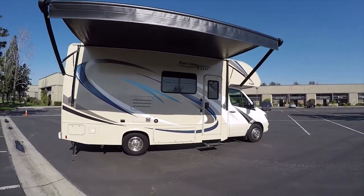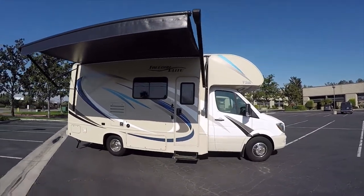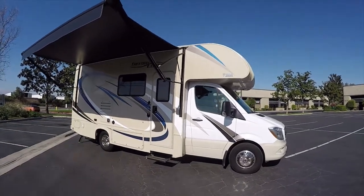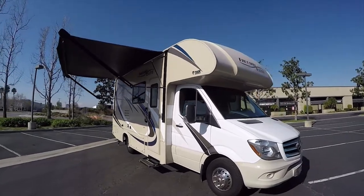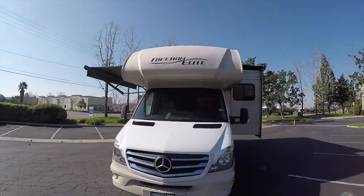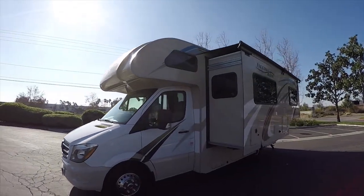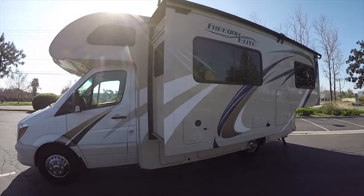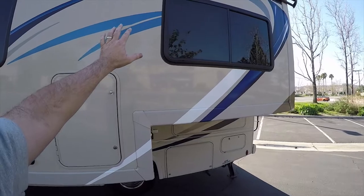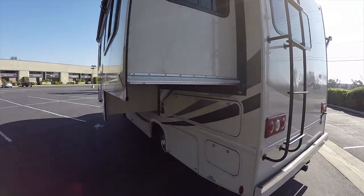Now this one, the final assembly was by Thor Motor Coach, built as a Thor Motor Coach Freedom Elite 24 FE, like Frank Edward, and it has a full wall slide. As far as RV dealers go, the RV dealers think this is the best floor plan that ever existed, and they ordered tons in this floor plan from different manufacturers, and that's because this has a full wall slide out. So when you park at the campground and you open up the slide out, it's double the interior space.